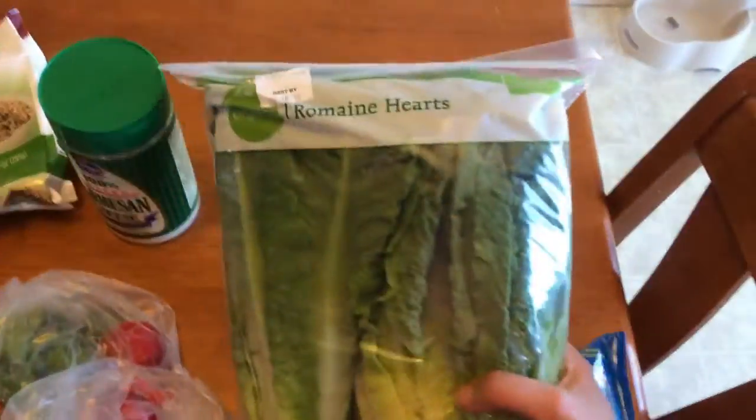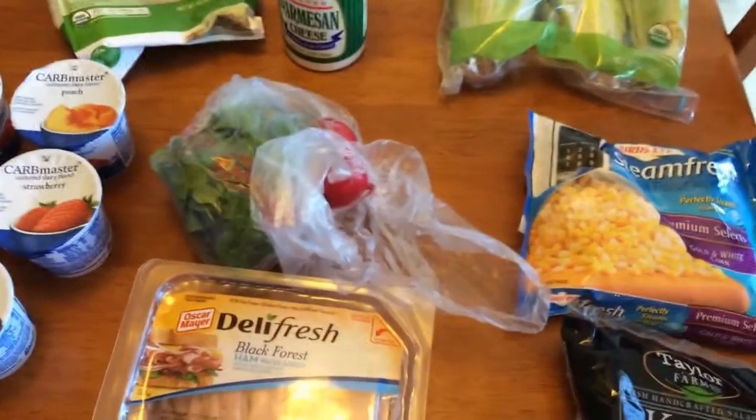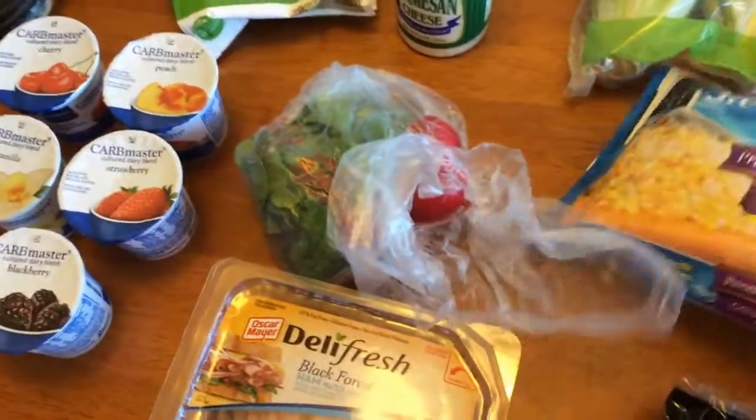I got some romaine hearts. This is what I like for salads. I could not find any spinach there, so I got no spinach. There's zero spinach at Walmart, zero spinach at Fred Meyer's, so I guess there's no spinach this week. Maybe I'll go somewhere tomorrow and look around.